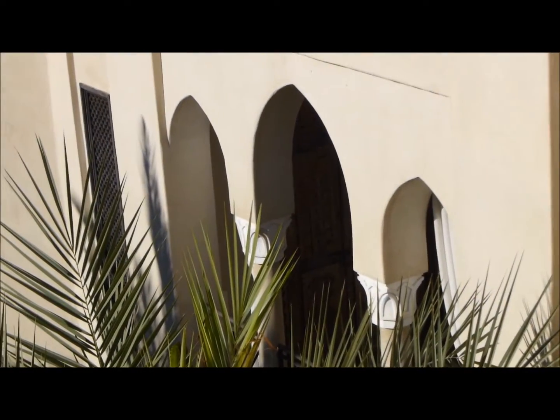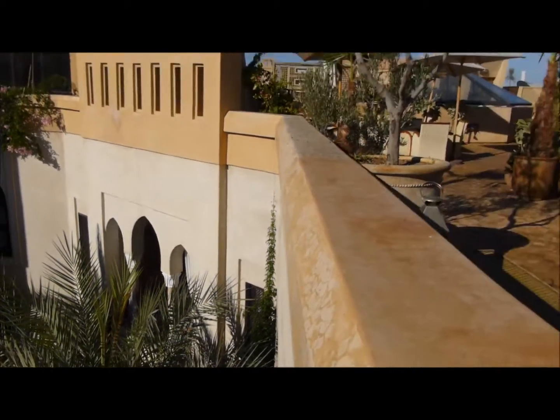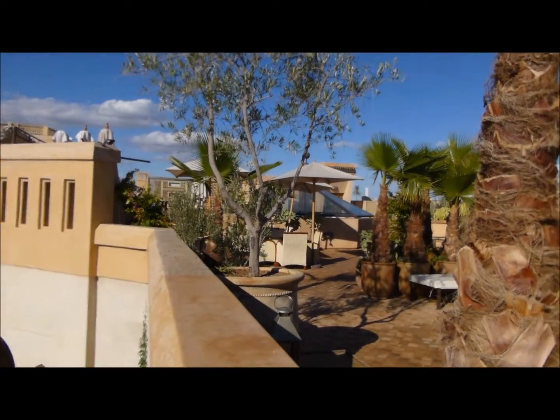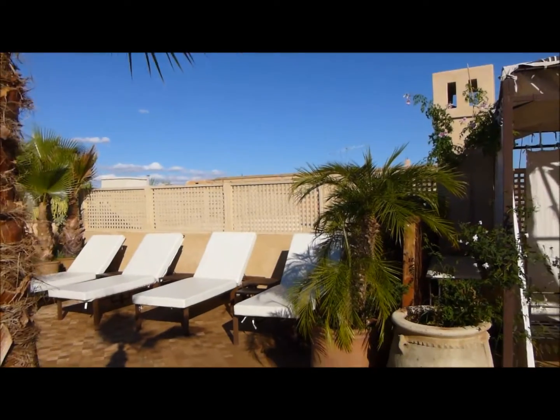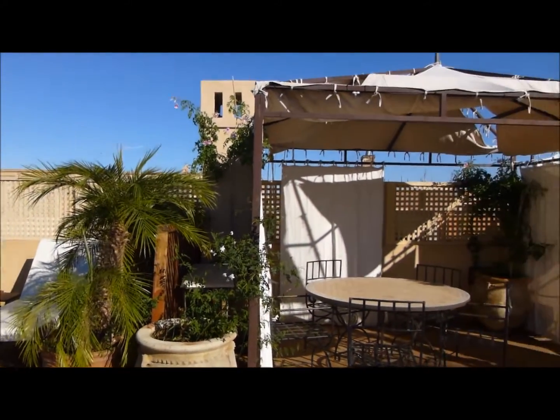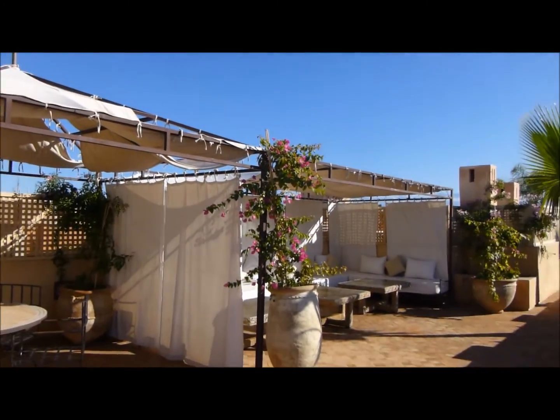Looking down onto our suite from the terrace here at the riad, which is really a rooftop terrace, just beautiful. And today is probably the warmest, brightest day we've had in Marrakesh.